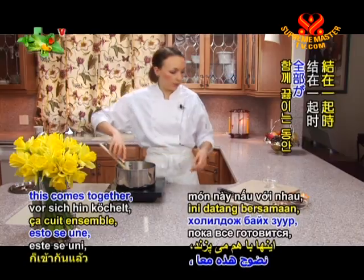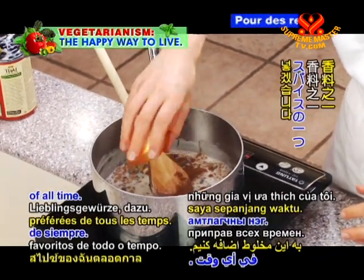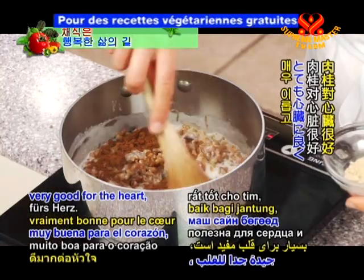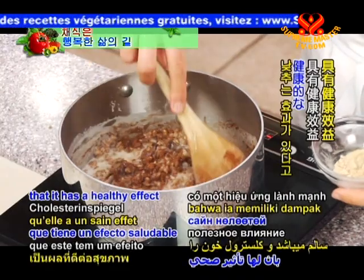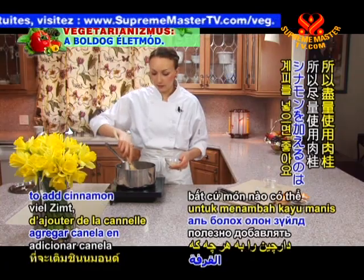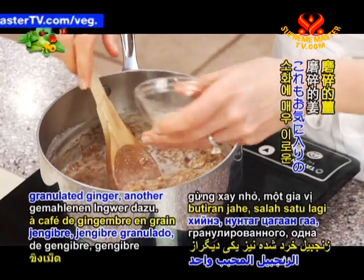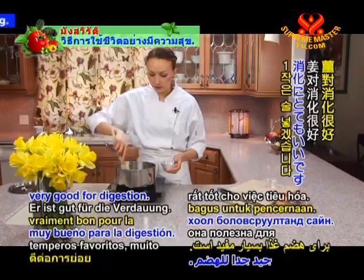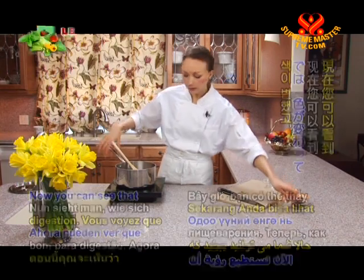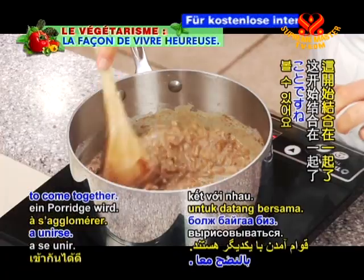Okay, now while this comes together, we're going to add in 1 teaspoon of cinnamon, one of my favorite spices of all time. Put cinnamon in a lot of things, but cinnamon is very good for the heart, and it has actually been proven recently that it has a healthy effect on lowering the bad cholesterol. So it's good to add cinnamon anywhere you can. And now we've also got a half a teaspoon of ginger, granulated ginger, another one of my favorite spices, which is very good for digestion. Now you can see that the color has changed, and you can see that this is starting to come together.